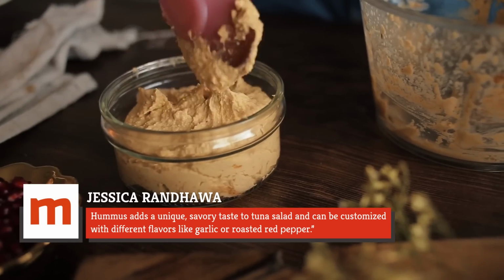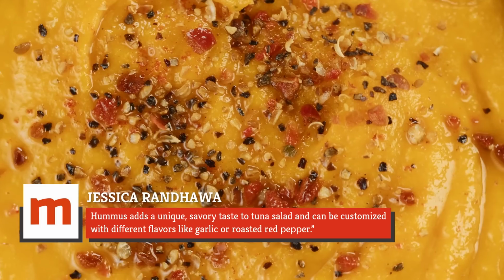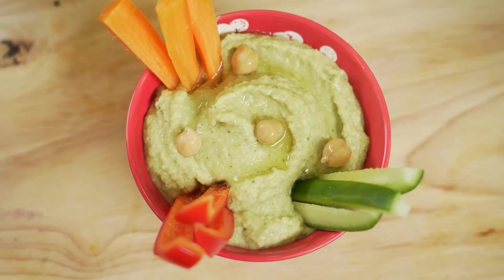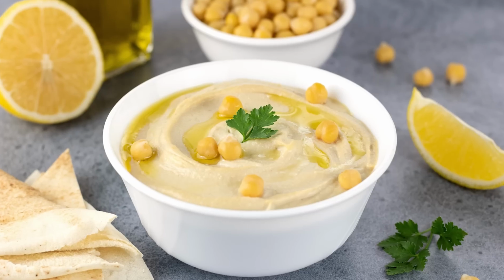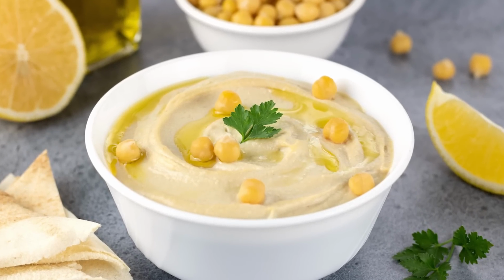Hummus adds a unique, savory taste to tuna salad and can be customized with different flavors like garlic or roasted red pepper. Speaking of different flavors, one hummus infusion we think would pair excellently with tuna salad is lemon. Lemon hummus can be made at home using only a few ingredients like chickpeas, lemon zest, tahini, and garlic.